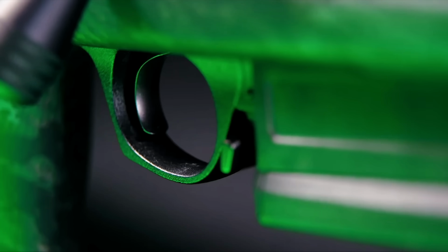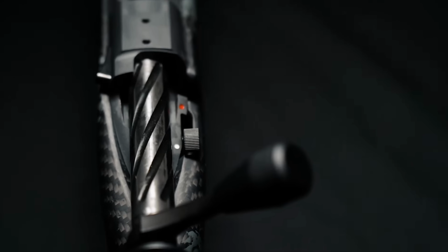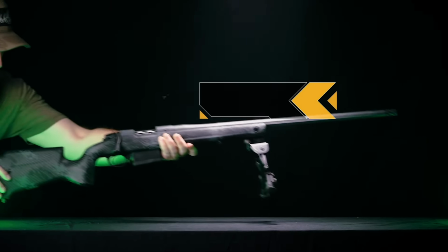Force that drives innovation. Better is the word that led us to developing this. The B14 Squared Crest. This is the Bergara B14 Squared Crest.